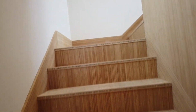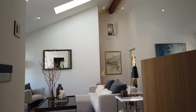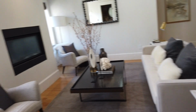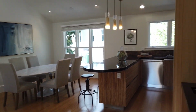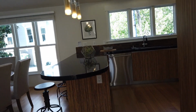Let's go up again the bamboo stairs, and you'll notice once you get up here, look at that. You've got this really nice central beam. It's about 13 feet above the floor. You've got this nice and open layout too. That's super California, super practical. And it just feels comforting and nice in here.